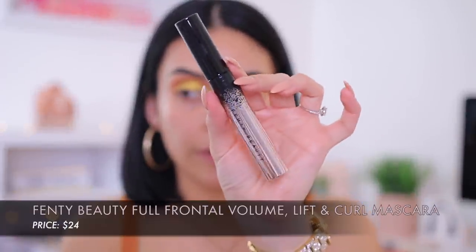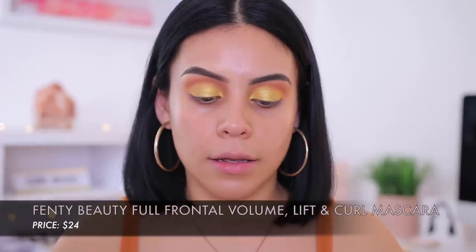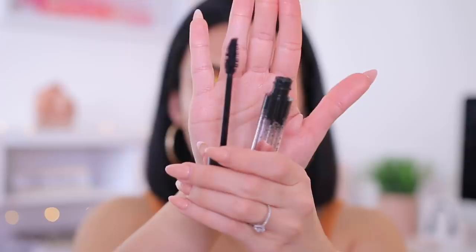So while we continue to wait for the lash glue to dry, I do have a new mascara. This one's from Fenty. This is their Full Frontal Volume Lift and Curl Mascara. Ooh, the packaging is really, really pretty. I haven't even opened it up yet, but this is what it looks like. And the wand looks pretty good, very big.